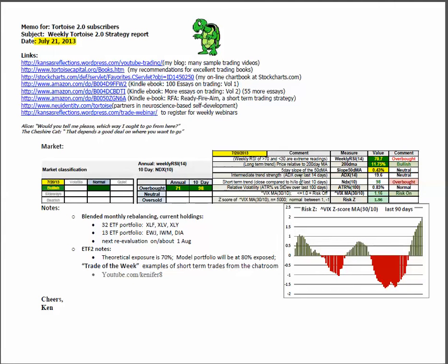Price relative to the 200-day moving average has improved to 11.75%, which is green bullish. The slope of the 50 has improved to 0.43%, which is still yellow neutral, but improving. ATR percentage has declined to 0.83%, which is at the low end of normal.